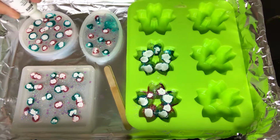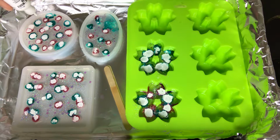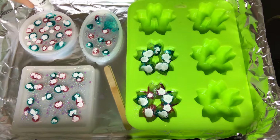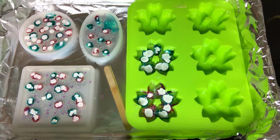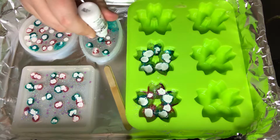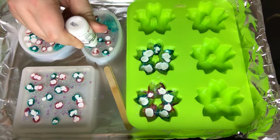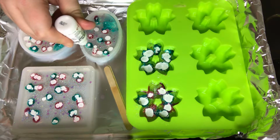Should I do some random white? Okay, why isn't this, it's squeezing and it wasn't coming out. I don't know if she's getting clogged already.